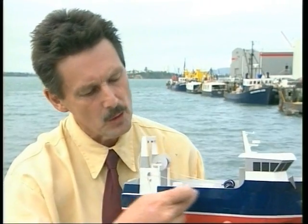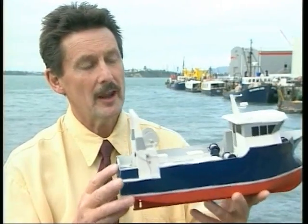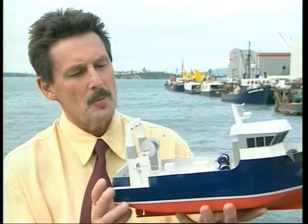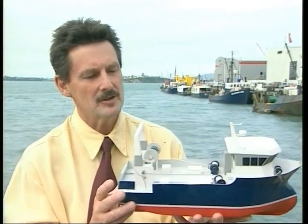We should have freeing ports around the bulwarks of the boat to ensure that if water does come on board, it can be freed very quickly, in less than a minute. So preparation in terms of the watertightness can be done in port well before you go to sea.